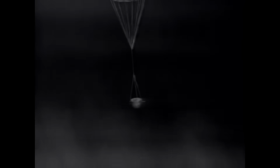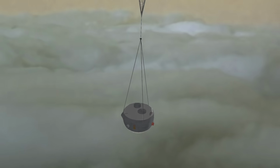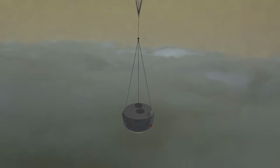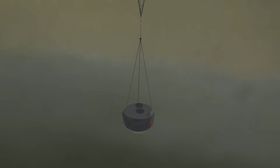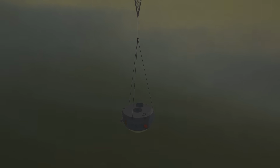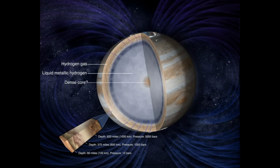The probe continued to send data for 7 to 8 minutes after its initial entry into the atmosphere. It would sink slowly, descending to a depth of 160 kilometers, where the pressure was about 23 bar. The radio system shut off largely due to high temperatures, and the probe was probably crushed at around the same time. And while we can't be sure about what happened next, we can extrapolate based upon our models of Jupiter's atmosphere. So about 25 minutes after losing contact, it would be hot enough for the parachute to melt.